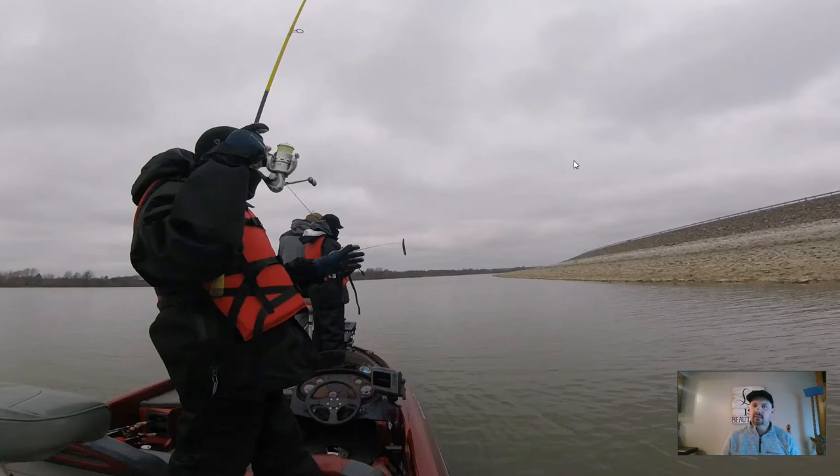Ponds have dams, lakes have dams. If I went up to a pond for the very first time and the wind was blowing into the dam, I would fish the dam. That's usually your deepest water on a pond. Some of them, bigger ones might have some different stuff, and then on lakes, it's a great place to start.